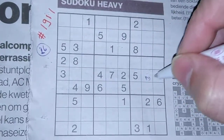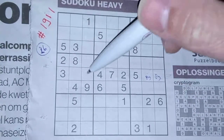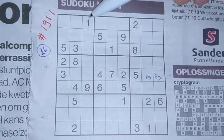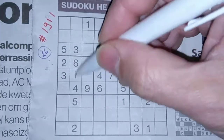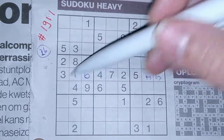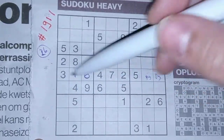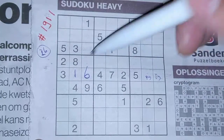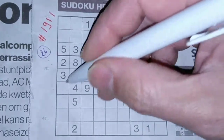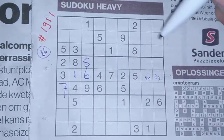Let me mark them for you, 8 and a 9. That means the other 2 missing numbers are the 1 and the 6. We have a 1 here, no 1 there. 1 should be here, and a 6 goes there. 2 numbers missing in this big square, the 7 and the 5. We see here 5. No 5 there. 5 should be here, and the 7 goes there.